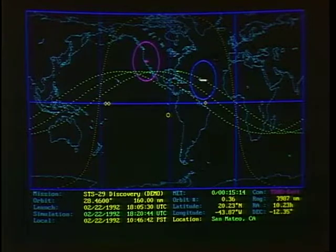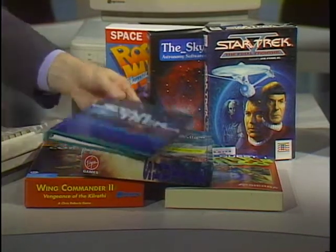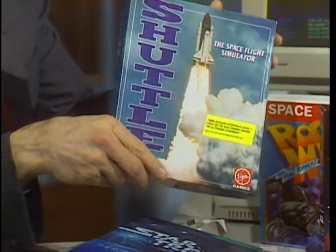And as we see here, zillions of games. I mean, you said, what, 25 or more Star Trek games out there, all kinds of space games. This one from the Apple II goes back years and years, brand new, an actual shuttle simulator we have.